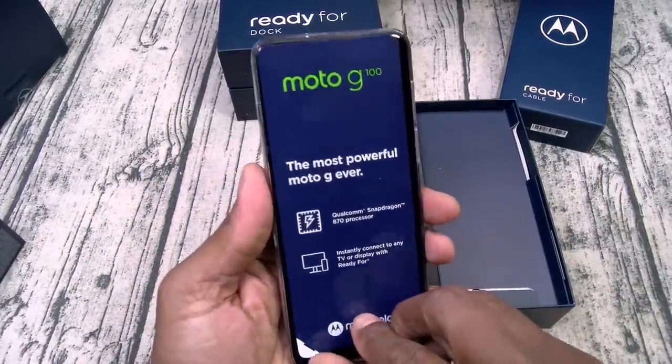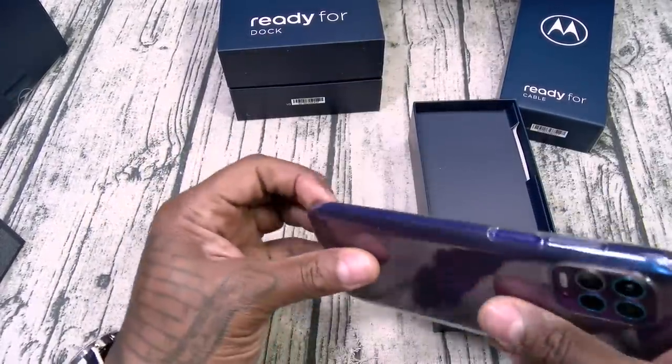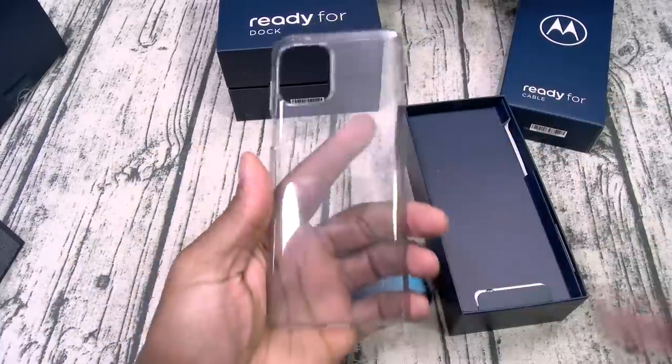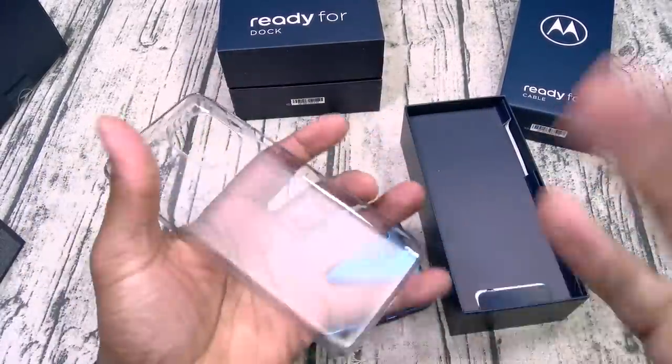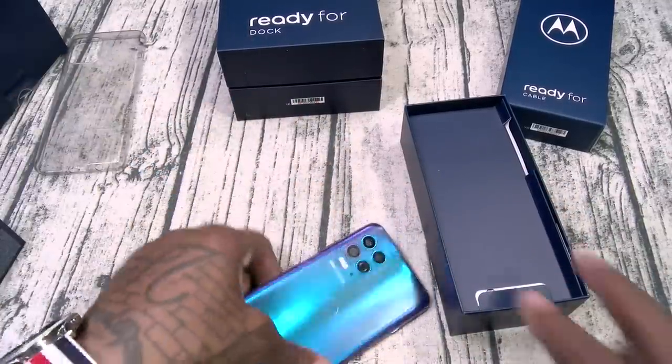Okay, now check this out. One-stop shopping, you do get a case, okay? Simple gel skin case, nothing fancy, but a free case is always appreciated.